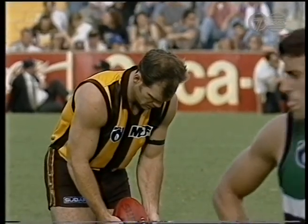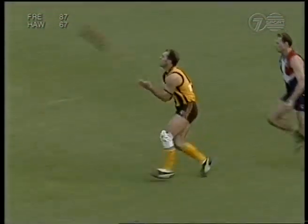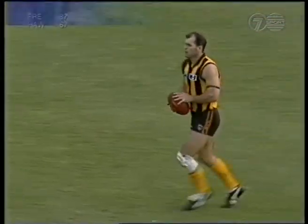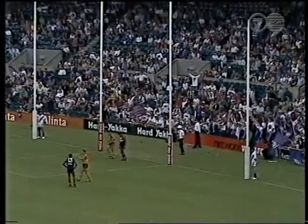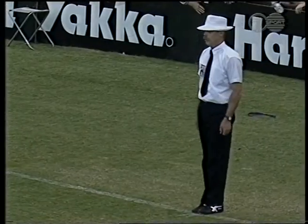Could be their first score for the quarter, Pete, which is in contrast to their third quarter. 9-13, that's right. They haven't scored. Maybe the heat took its toll. A better quarter by the Dockers has certainly helped. Dunstall from 45. It is their first score. It is a goal. Dunstall kicks his 4th.